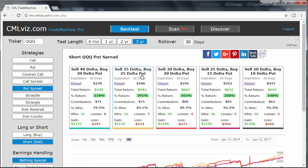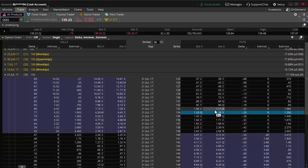So I'm looking at somewhere between a delta 30 and a delta 35 put spread on the NASDAQ with about 3 strikes. So let's go into the option chain again and see what that would look like. So here we have the 136 with the delta 32. So it's right between the 30 and 35, and we would sell, again, 3 strikes, so 1, 2, 3, we would buy the 133.